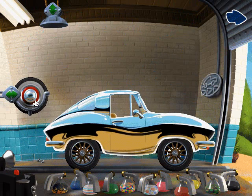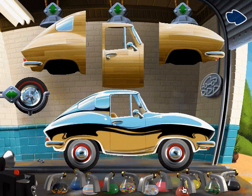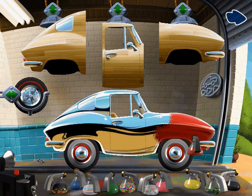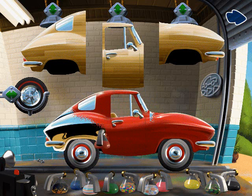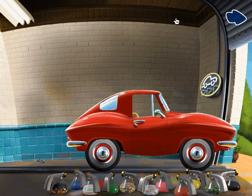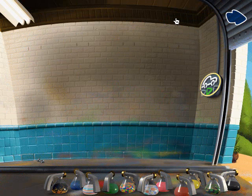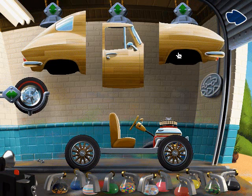Looks like a van. Maybe just a little more elbow grease will do it. Let's give this a red paint job. Sporty! All right, let's take this one out. I never done seen nothing like it. I know. She's a beaut, huh?